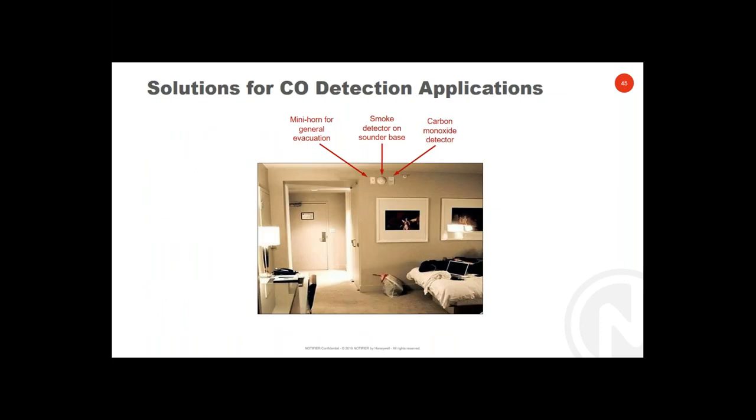So here's one application of CO. There is a smoke detector on a sounder base with a separate carbon monoxide detector, and then a horn for your general evacuation for the fire alarm system.